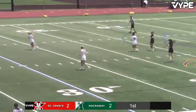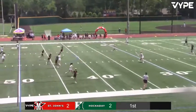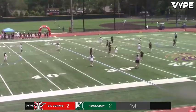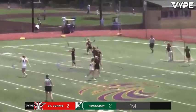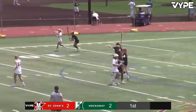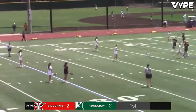Get it back, Hockaday! Looks like a turnover here, Hockaday ball. See how quickly they get it up the field. Ball picked up on number 4 for Hockaday, Caroline Warlick. Open player by the goal. I don't think she saw her as open as she was. Aggressive defense by St. John's. Hockaday's going to work it back up top, high off the 12.